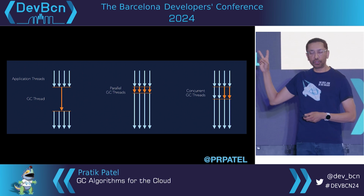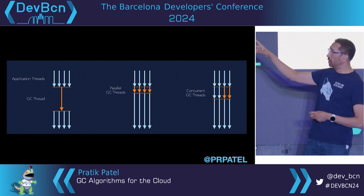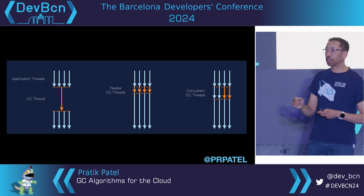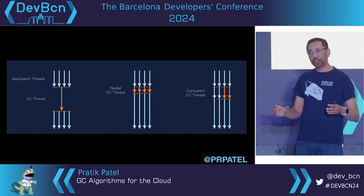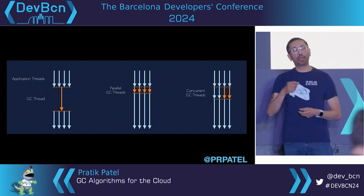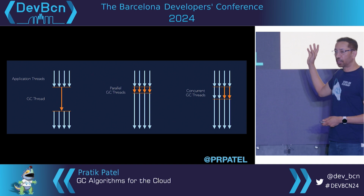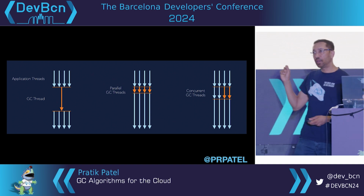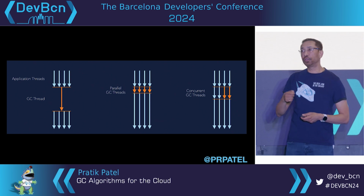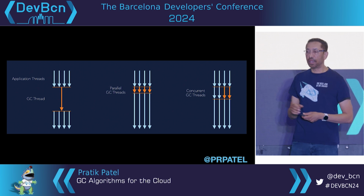Now, the difference between the second two is you can see that the parallel garbage collector and the one on the left with the single GC thread, those are stop-the-world garbage collectors. That means that all processing stops while the JVM is marking objects and removing them from memory. The one on the right, the concurrent garbage collector, does garbage collection while the JVM is still processing, while it's still doing stuff. Okay? So we'll talk about all three in detail, and we'll show you some examples of those running.